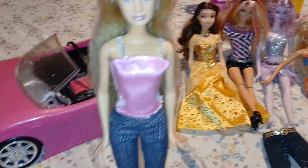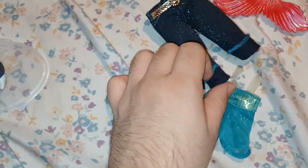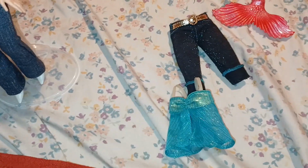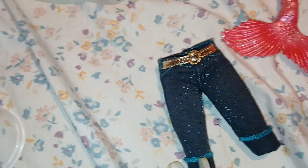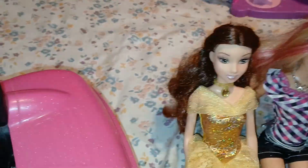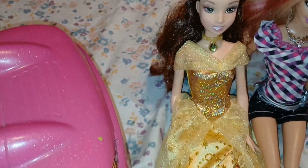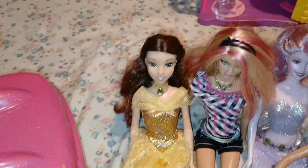I'm really happy. I just redressed her over here, but her coming in this outfit is really cute too. I love this era of Mattel clothing. Very well designed, very well constructed, and really trendy pieces that are honestly still trendy now. Plus this Belle doll came with her jewelry, her little choker, which I thought was really cute.